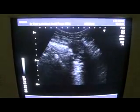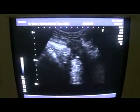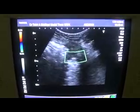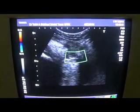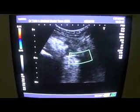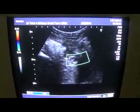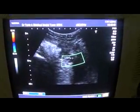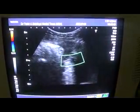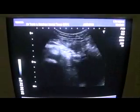This is number one, there is history of that. Number 2, there is no blood flow seen in this tubular structure filled with debris and tiny echogenic calculi, where it opens into the urinary bladder. Here, it opens into the urinary bladder in this region, and see the calculi and debris. This is the tubular structure.